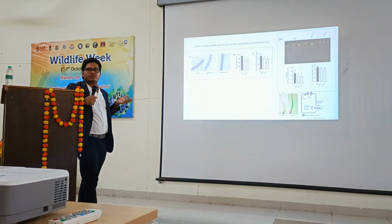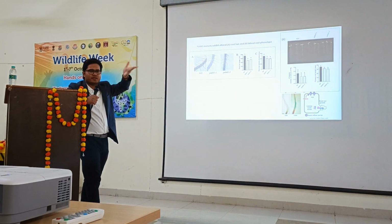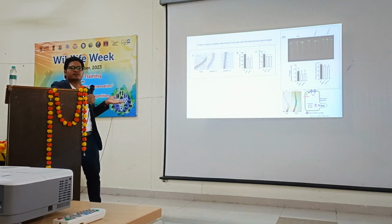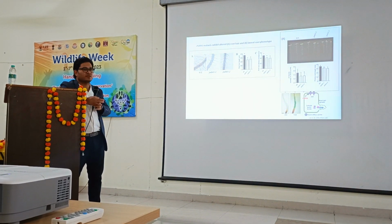Also, there was another phenotype which I observed, which was the lateral root density. Lateral roots are the secondary roots; they grow at the primary root, perpendicular to it. And I noticed that the whole root architecture was affected in the mutants. The primary root length was also reduced, and the lateral root density was reduced.